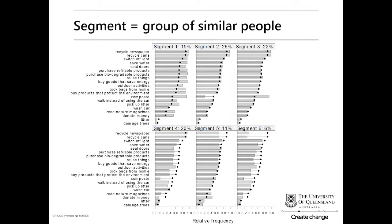And what you see here is we have six segments, and the bars describe what the segment profile is. And the little dots with the lines tell us what the total sample average is. So if we want to understand what segment one stands for, we can see the bar is higher, except for littering, which is a negative item, yes? Everything is above average. So these are the super pro-environmental behavior people, or they're liars, they could be, because this is survey-based. And here we have a segment of people who do absolutely nothing.